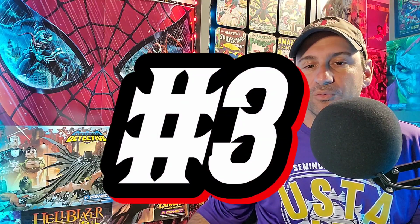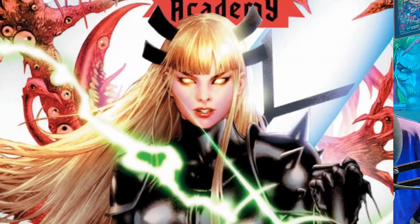Well, let's see. Going on to number 3, this one goes to Strange Academy. This is issue 8. Jay Anacleto does the variant for this one. This is variant A. There's also a Virgin cover of this one just without the logo on it. But again, I think the logo adds to it. And here we get to see Magic on the front cover looking awesome as we get to see all the creatures behind her. She's holding the Eye of Agamotto in her hand.